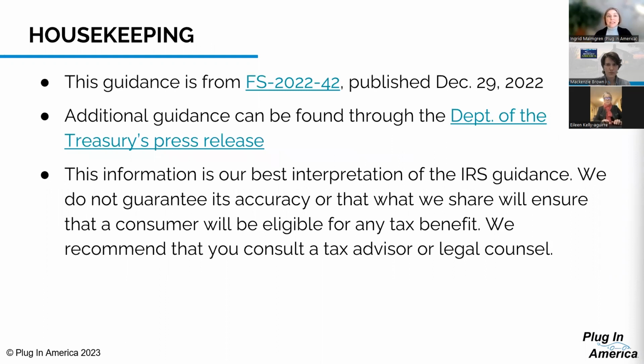So a little quick housekeeping. This guidance was published on December 29th, 2022 by the Department of Treasury and the IRS. If you're interested in getting to this additional guidance, you can just Google Treasury Clean Vehicle Provisions and it'll pop up. And a disclaimer that I'm not a lawyer or an accountant, and so this is as accurate as possible given that there's a lot of unanswered questions and that the Treasury guidance can change at any time.